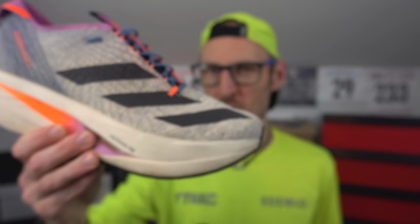At position 2, it's the Adidas Adizero Prime X Strung. Now, you might ask me, well, how can this be at position number 2, Ed? You reviewed this the other day after 100 miles, and you said it was one of the best running shoes ever. Now, don't forget I rate shoes on the perceived enjoyment that I've got out of them too, and also how my viewers and other runners might get on in the shoe as well. This does seem to be one that either works for you or it doesn't. There's no real middle ground there.